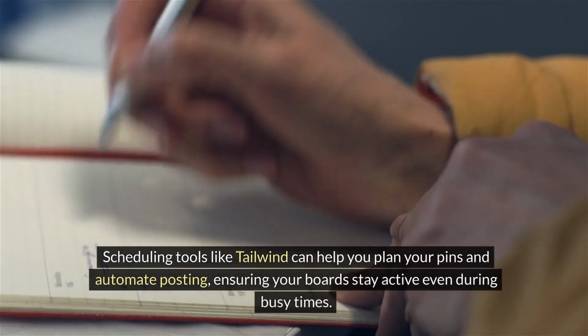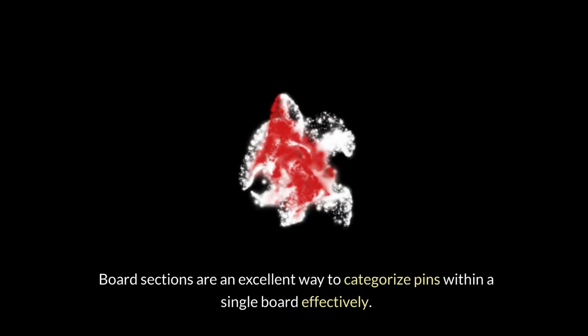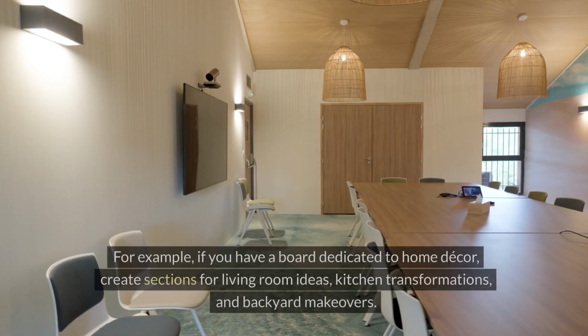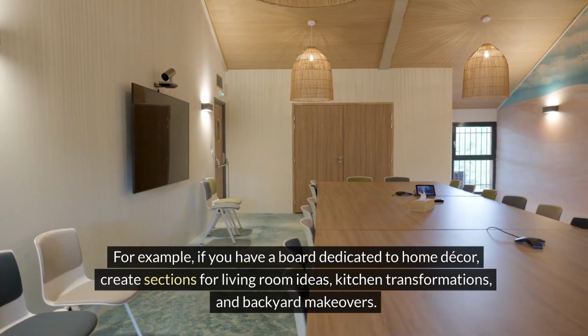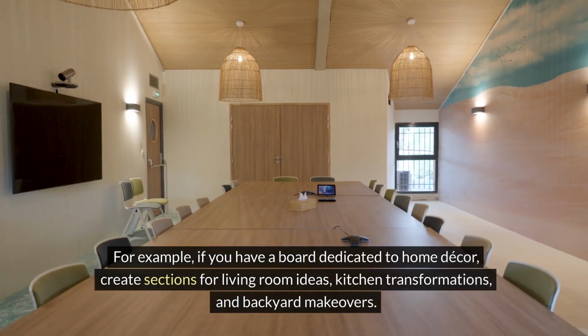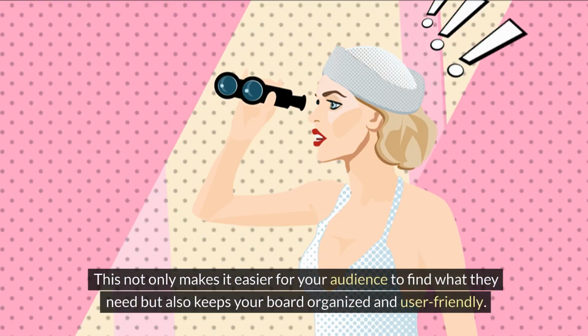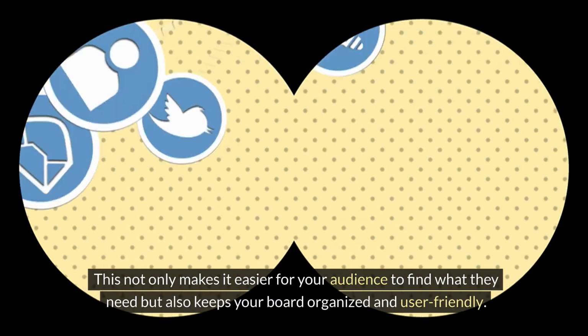Board sections are an excellent way to categorize pins within a single board effectively. For example, if you have a board dedicated to home decor, create sections for living room ideas, kitchen transformations, and backyard makeovers. This not only makes it easier for your audience to find what they need, but also keeps your board organized and user-friendly.